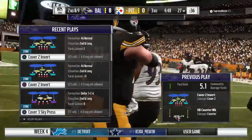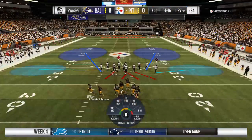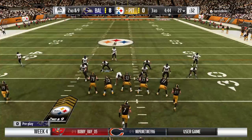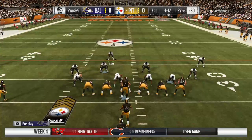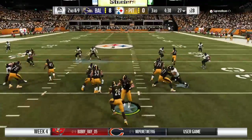Tackle made there by Chris Wormley. Tough first half for him, unable to put up the numbers he's used to producing. But with a guy like him, you and I both know it just takes a couple of explosive touches for him to make an impact on this game and on the stat sheet as well.